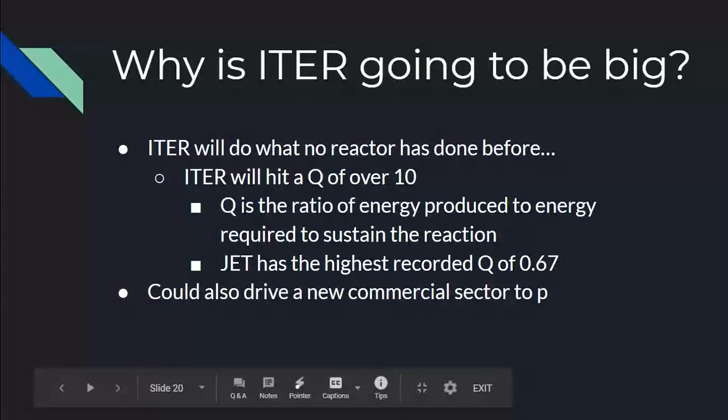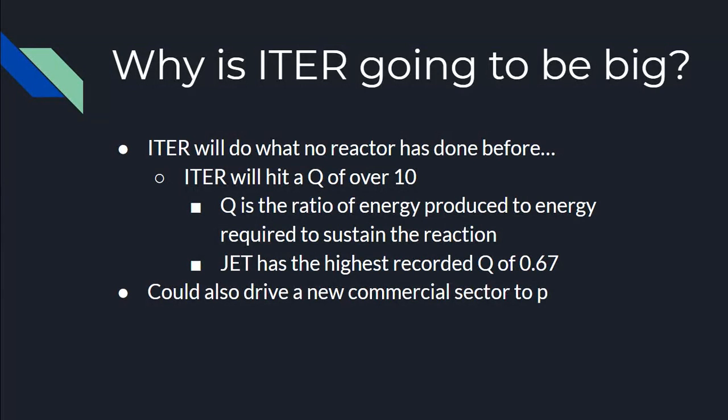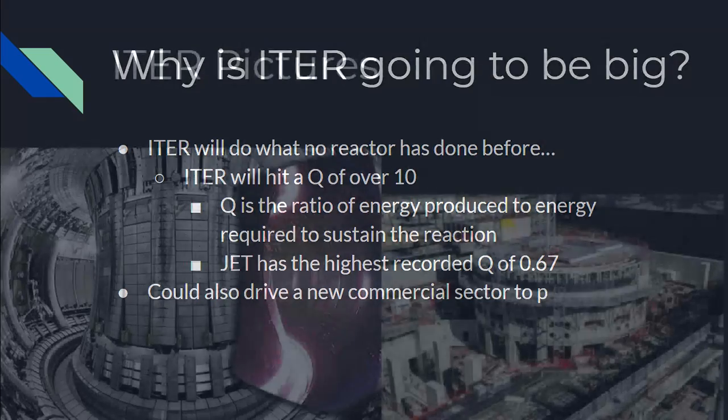So this means that it'll produce 500 megawatts of electricity, and it'll take 50 megawatts to operate. And this could also drive a new commercial sector of nuclear fusion companies that are interested in this to make money, which would be very big.